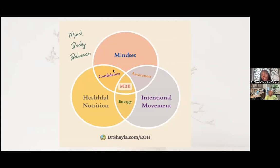But the other key part that I want you to see is even the overlap of these, because one of these components definitely plays a part in the other. And if one is not in balance, then you're going to have a challenging time keeping the others in balance too. And so, I'll tell you more about that.